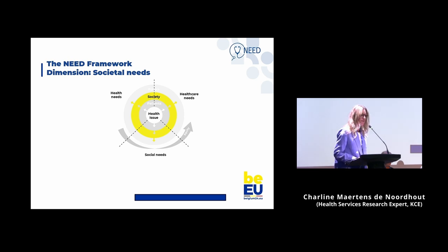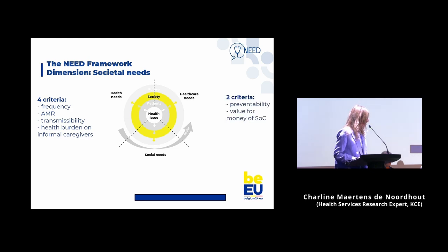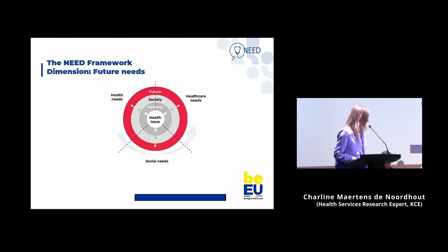8 criteria have been defined for the dimension of the society. 4 criteria for the health need, for instance, the frequency of the health condition. 2 criteria for the healthcare needs, for instance, the preventability of the disease, and 2 criteria for the social needs, for instance, productivity losses. We also identified 2 criteria for the future needs, 1 criterion for the health needs, the future burden of the disease, and 1 criterion for both healthcare needs and societal needs, the future economic burden of the health condition.